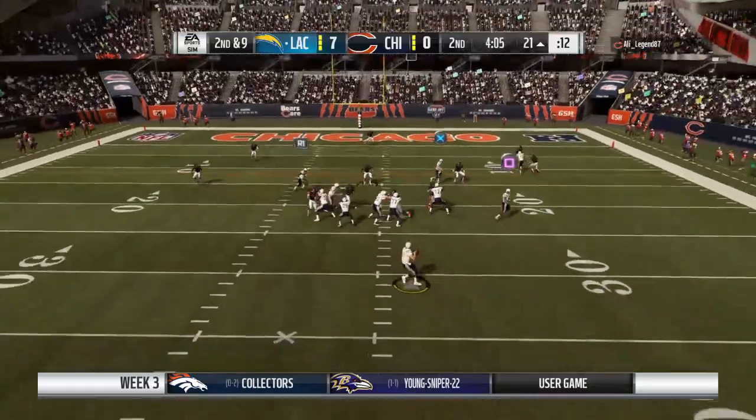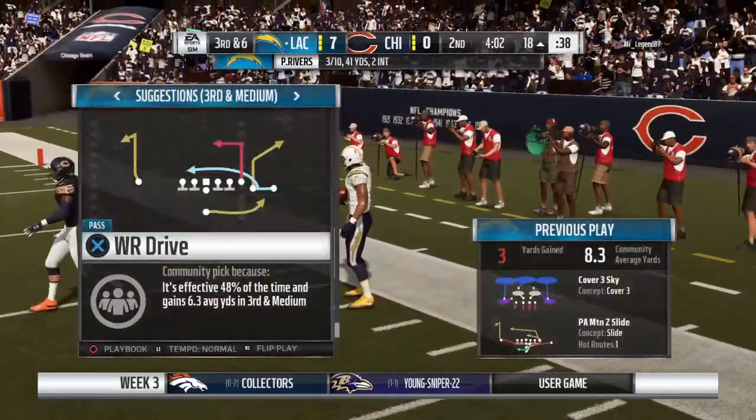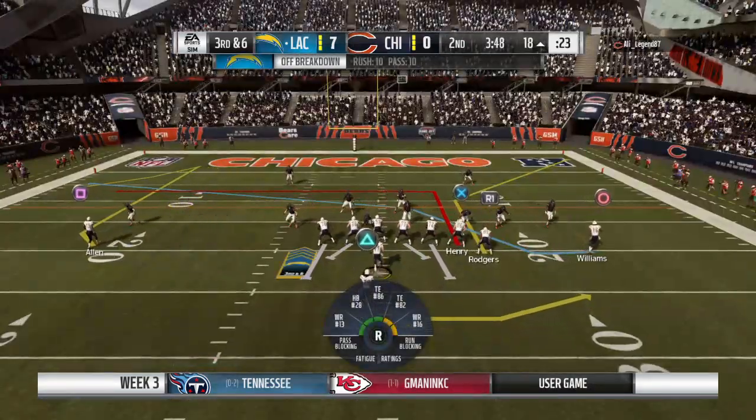Rivers now on 2nd down. They'll roll him out right to the sideline. Wow, what a catch. Doesn't get a lot out of it, but he is able to keep the feet in bounds. Only 3 yards on the catch. It's third down.